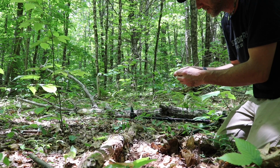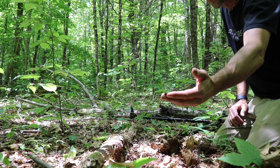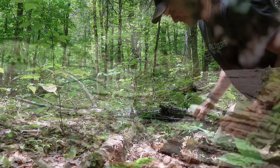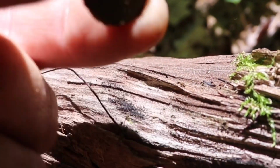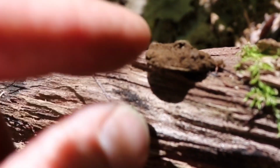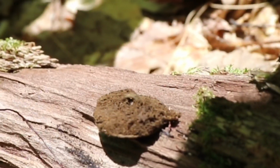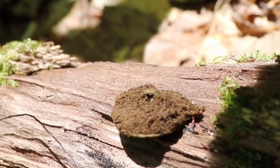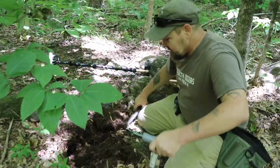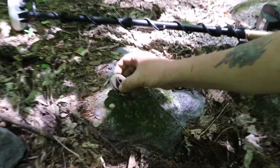Nice. Mission accomplished with cloth. With what? Cloth. Nice. That's even better. Yep. So there we go. Beautiful button with a layer of cloth still intact. Always an awesome thing to find. Buenos, right outside the lip. Yep. There you go.